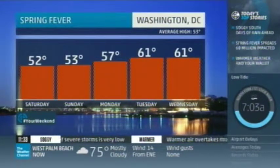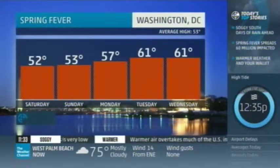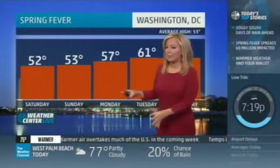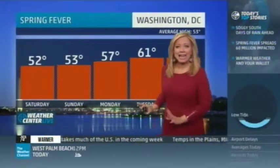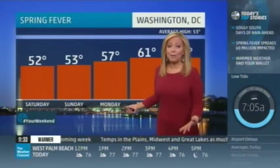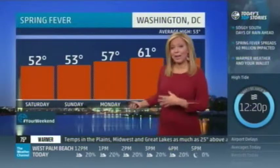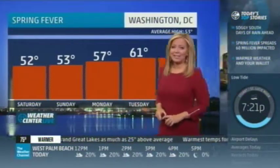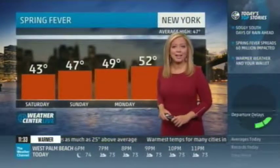And our nation's capital, a great place to be during the spring season or the month of March. Check out the cherry blossoms. You're going to be very pleased with this weather because it really stays consistently nice, warming all the way up into the low 60s by the middle of the week. I know it's spring break for many people, so if you're heading to one of the places I showed you on the map, I'm sure you're going to love that forecast because it definitely is looking a lot more mild.